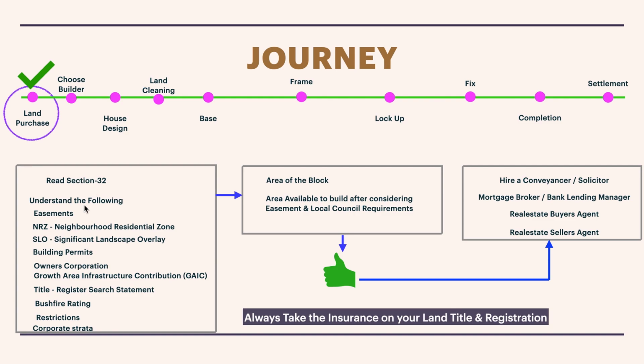If you can't understand it, you can always send it to a conveyancer or solicitor, and they can read through it and tell you the positives and negatives. Then you can use that information to decide whether you want to buy that piece of land or not. Many people also look at the suburb they want to buy in, what kind of suburb it is, what amenities are available there, whether it is properly developed or will be developed in the next 4 or 5 years, and so on. All these things are there for you to weigh up.